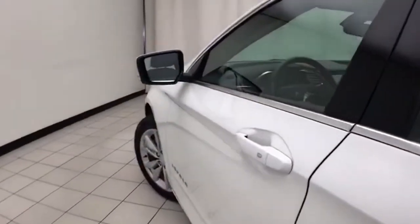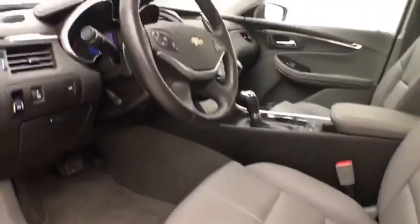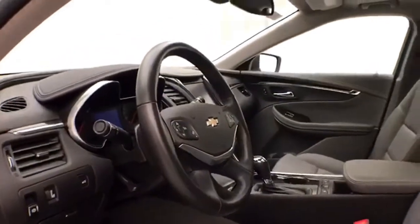This LT has keyless entry with remote start, power windows, locks, mirrors, power seats, along with a tilt and telescopic steering wheel that puts you in that perfect driving position. Oversized moonroof.